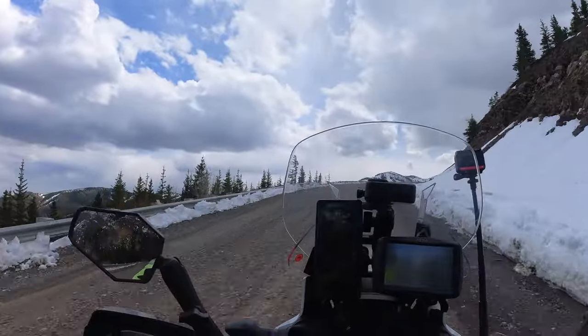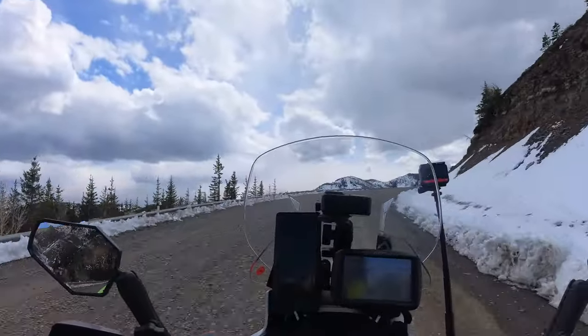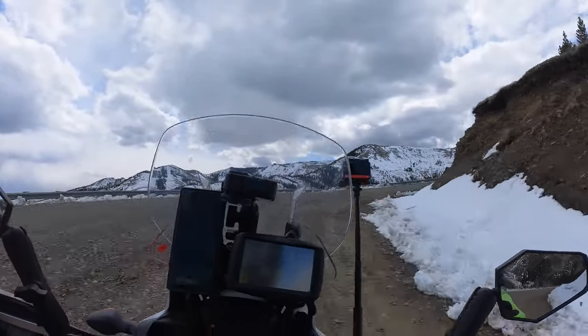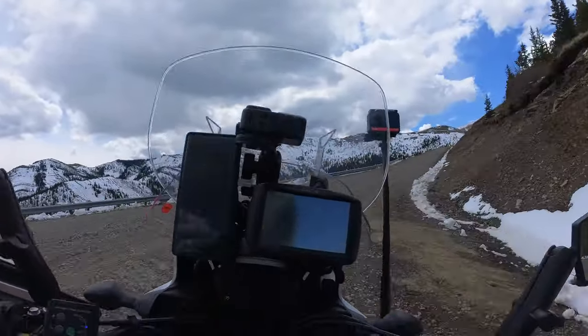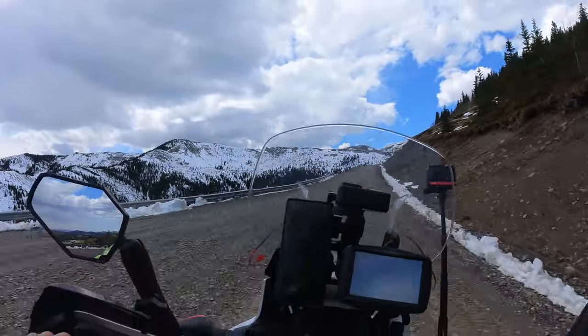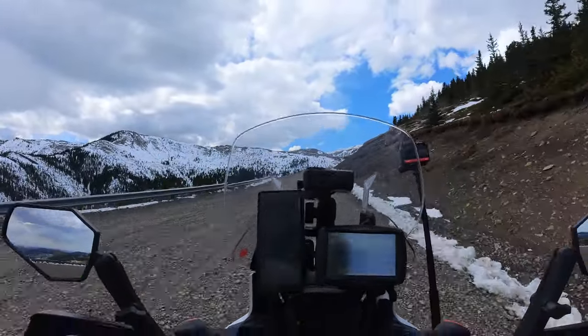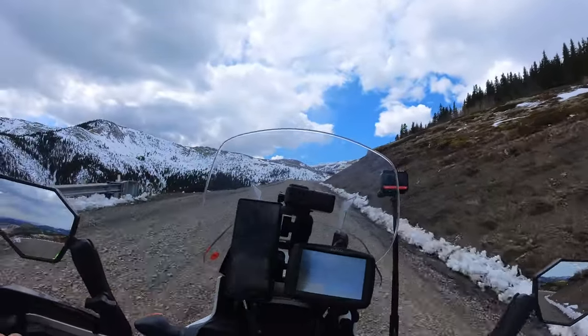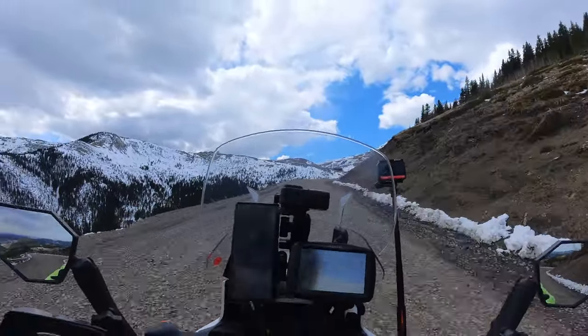Wow, what a view! Unbelievable! I don't think I've been here last year. I've been here like two years ago. And winter is still here, believe it or not.